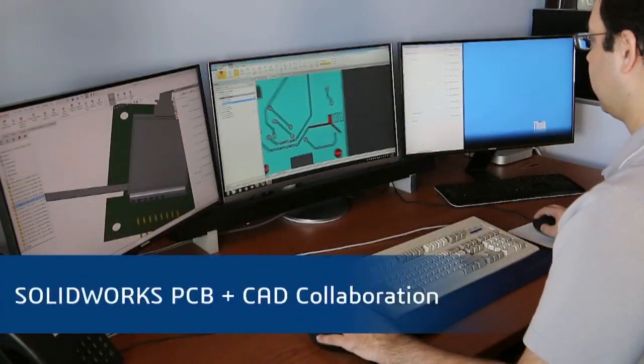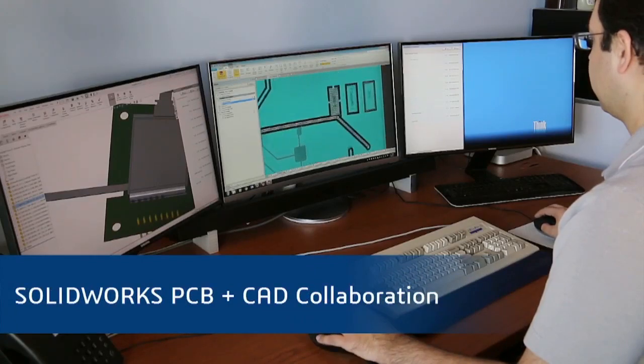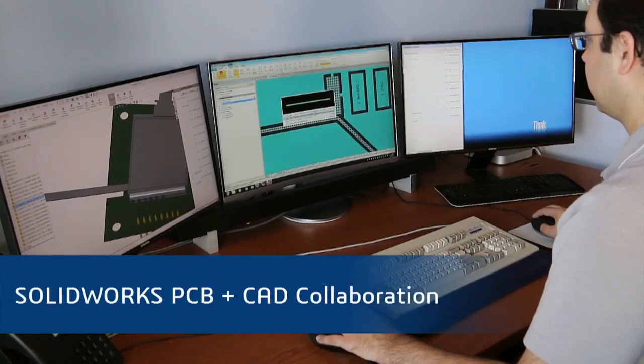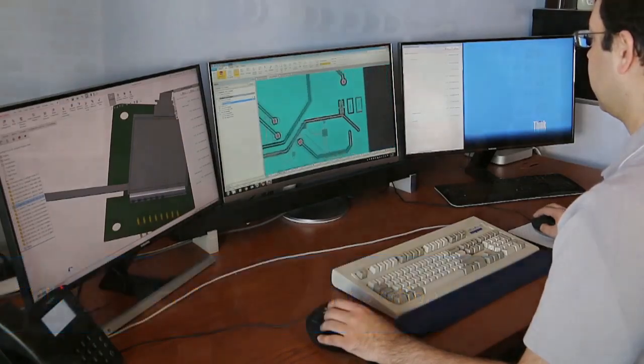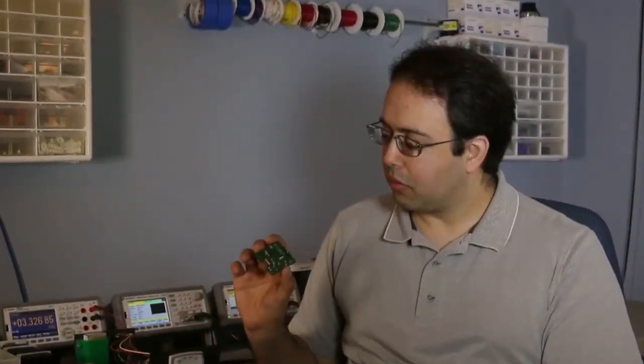Getting started with SOLIDWORKS PCB was incredibly easy, just like regular SOLIDWORKS. About a day and a half after getting my license, I was able to completely design and send out to manufacturing a PCB. This is an LCD adapter that really just took maybe 24 hours to design.